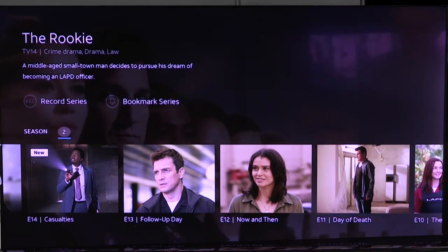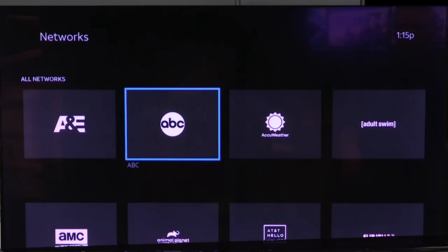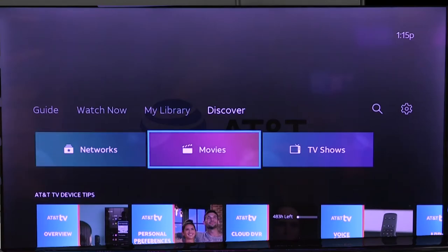You can also move up. If it has more than one season, you can typically go to older seasons. You can also record the series up here, or you can bookmark it. I'll back out of there. You can also do this with movies.